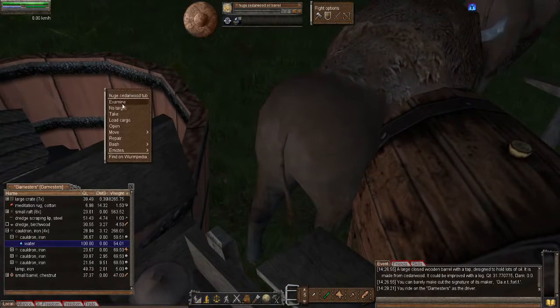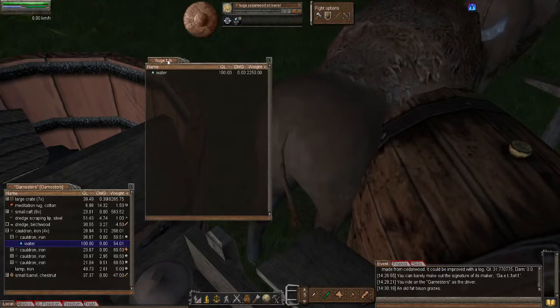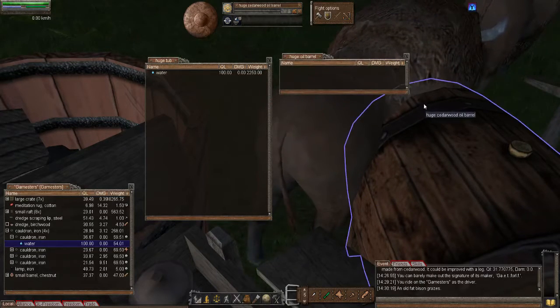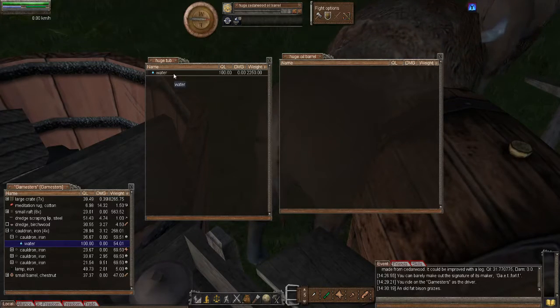Right, progressing this little test, let's now test the huge oil barrel. Okay, so I'm going to open up my tub and put it on the left. I'm going to open up the oil barrel and put it on the right. Now what I'm going to do is simply drag and drop the liquid from the tub to the barrel. And as you can see, it fits exactly the same amount in.